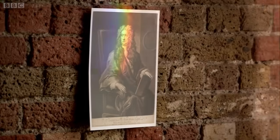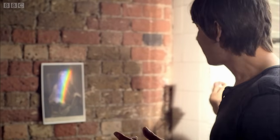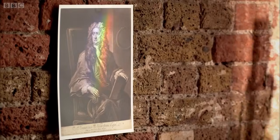Now, at the time, one of the great questions was about the nature of light. It was known that if you take a prism and shine sunlight through it, then it splits that sunlight into all the colours of the rainbow. The question was, why? Now, the prevailing scientific view was that sunlight must be perfect. This dated all the way back to Aristotle and the ancient Greeks. How could something that comes from the heavens be anything other than perfect?